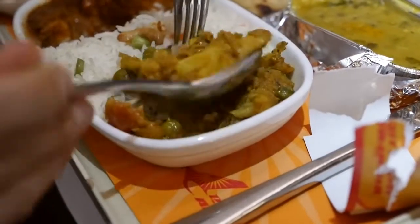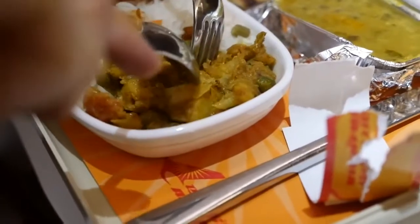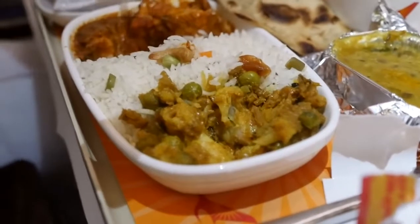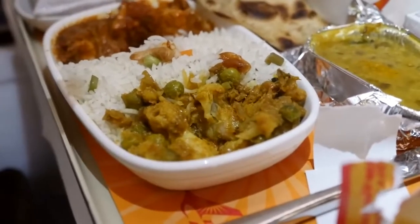I think that's a big chunk of cauliflower. Oh, a tomato just went flying onto my lap. That's why they have napkins.